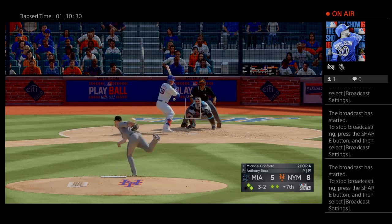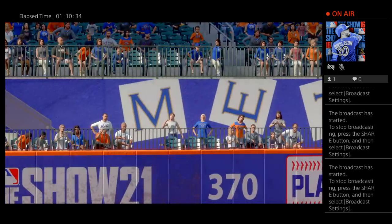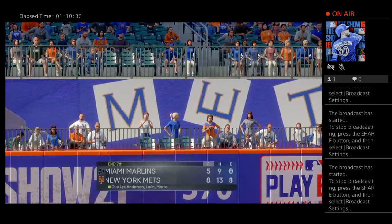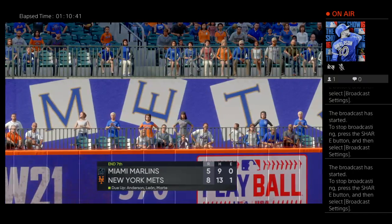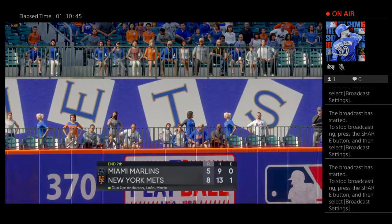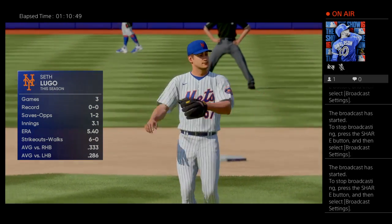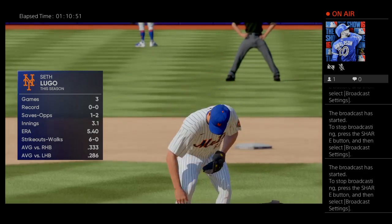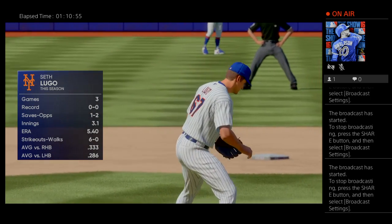Now the 3-2 pitch. And that will conclude matters here in the 7th. So it's no runs on a hit, no errors, and 2 men left on. We'll look ahead to inning number 8 now. The Mets are out on top, 8-5. Your attention please, Seth Lugo has been summoned from the bullpen as he'll do so to start the 8th. Number 67, Seth Lugo.